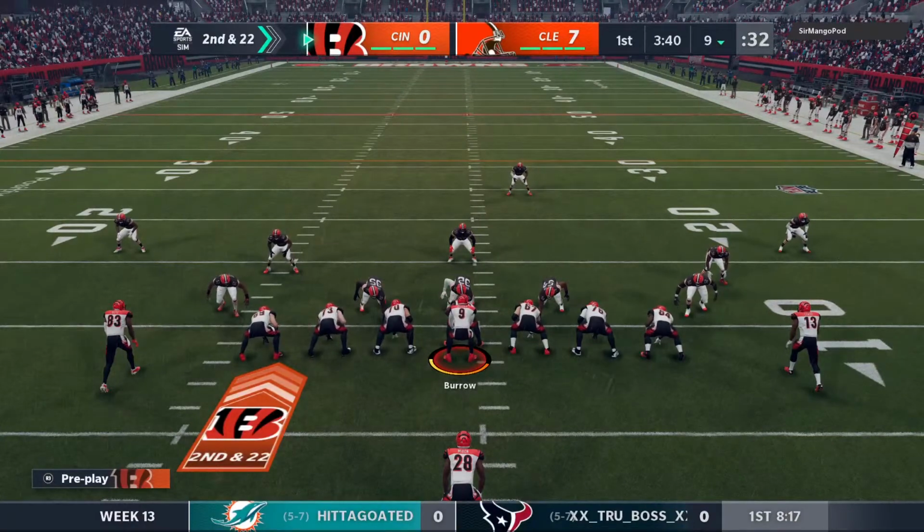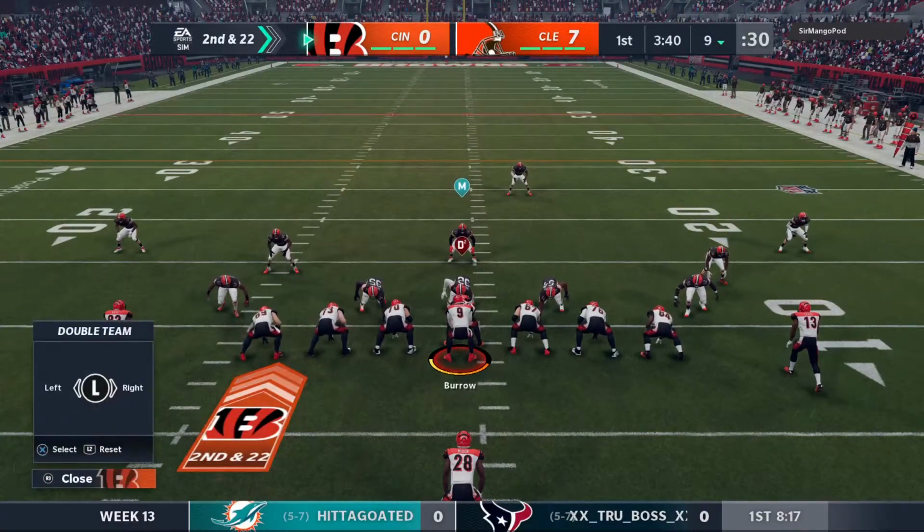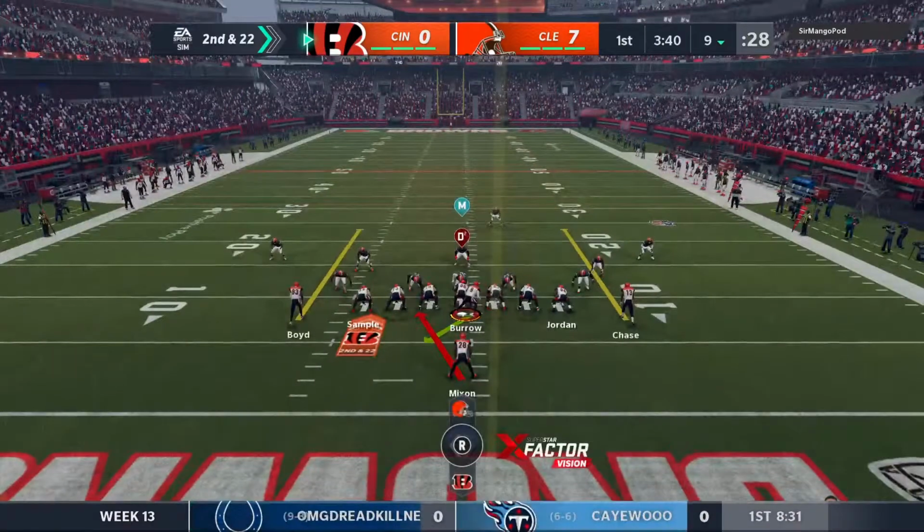Hey, check left 33. Check left 33. Let's go, let's go. One twist, one twist.